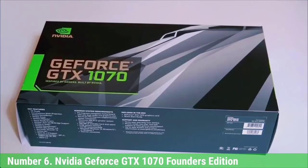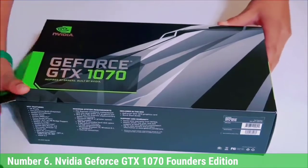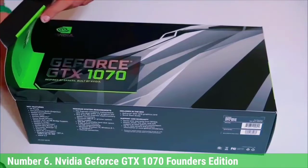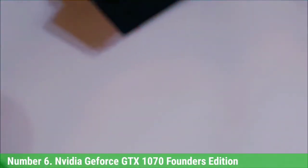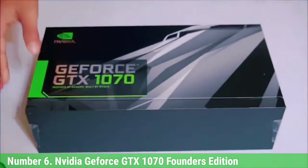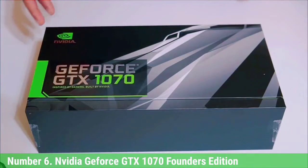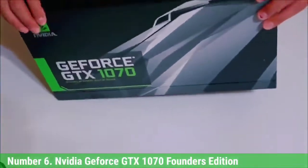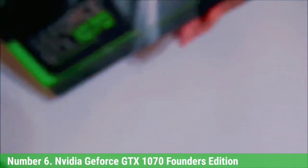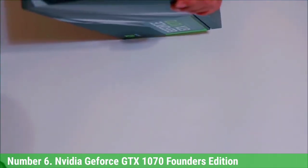Number 6. Nvidia GeForce GTX 1070 Founders Edition. Nvidia is the main company that is producing the 1070 Pascal architecture, which is one of the best GPUs for gaming, and it can also be the best GPU for video editing and graphics rendering. With 1920 CUDA cores and a memory bandwidth of 256 GB/sec, it has the very standard specs of a 1070 GPU.